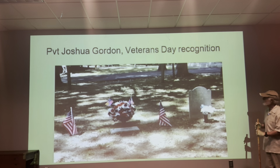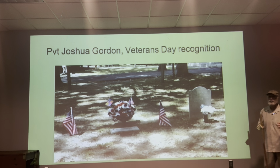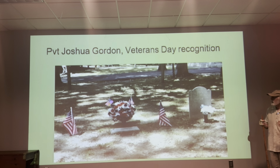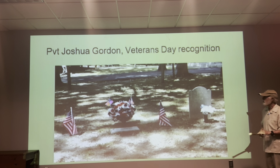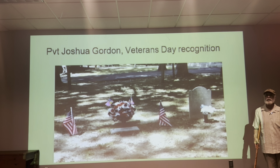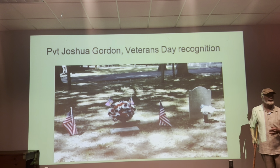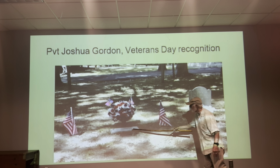Private Josh Gordon, this is him. That's his stone. And for each one of the veterans, I did make a separate stone, and it indicated that they were Revolutionary War veterans, their name, their rank, and their birth and death date. And I did it that way for 2 reasons. I could have applied to the Veterans Administration and had the national markers put on there. The problem with that is they don't match up to anything that's there, and it would look so out of place. So I set the flat markers down.